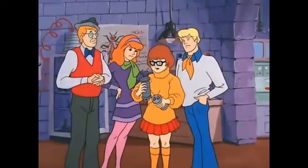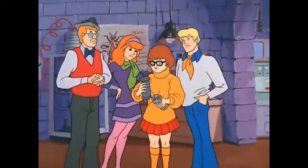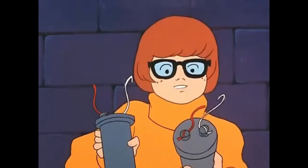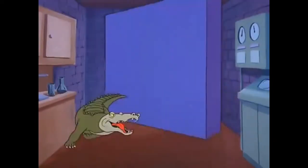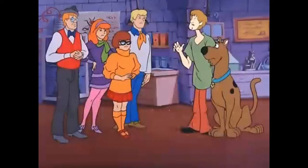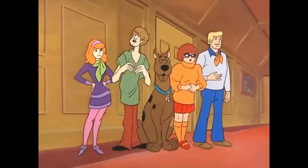Velma examines the science equipment and notices that nothing is even connected. Nothing's even gonna work here. A lot of it isn't even connected. This equipment looks pretty suspicious to me. On cue, Scooby and Shaggy emerge from the secret passage and complain about all the terrors they have overcome. The creepy mantis growls and Eric Arby runs off.